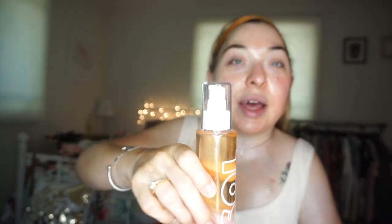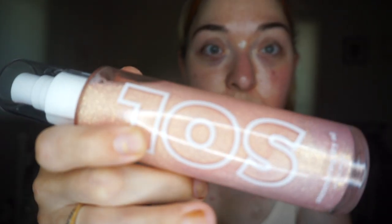This is unshaken, so this is just sitting on my desk. This is a glass bottle, that's a plastic bottle. I much prefer this one, so I'm glad that they sent me this one for free. Hopefully you can see all the flecks of gold in there, and I love it. I've worn it a couple of times in the sunlight, and it's beautiful.